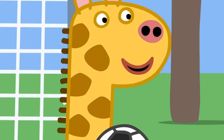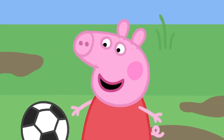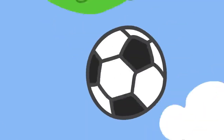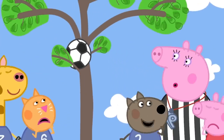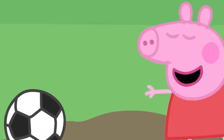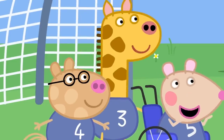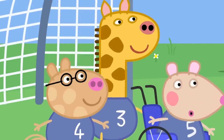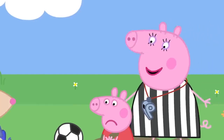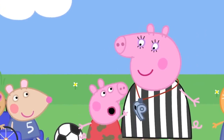Oh dear. Good try, Peppa. Have another go. Maybe I need to kick it harder. Here you go, Peppa. Maybe if I use my other foot. You have to score with the ball, not your shoe. This is too hard. Why don't you have a go in goal? Good idea, Mummy. I'll be a great goalie.